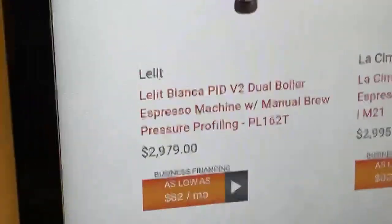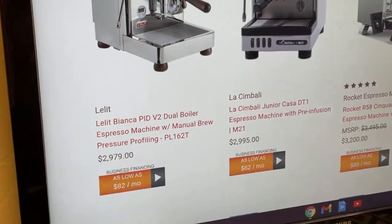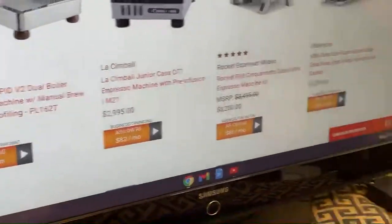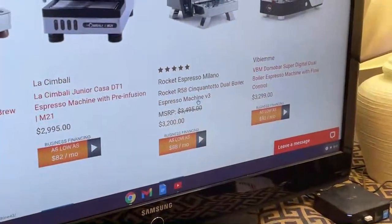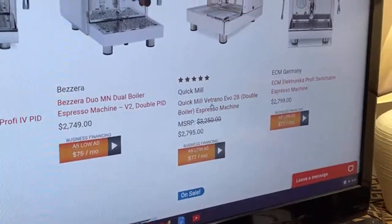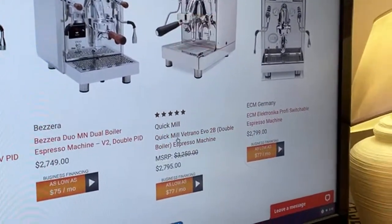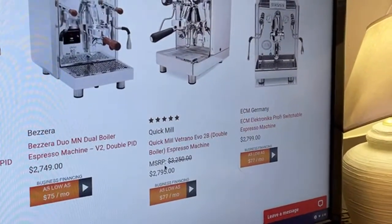Got the Quick Mill, Bianca. Yep, 3 grand. $3,000 at the Joe's website here. Yep, you got $3,000 for the Lelit Bianca. You got the Rocket R58, it's $3,200. Let's see, Quick Mill. I tried this one before. Oh, yep, I'm gonna ship it back to Joe today. About $2,700 there.